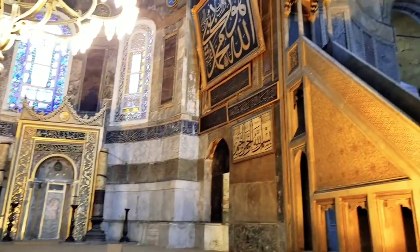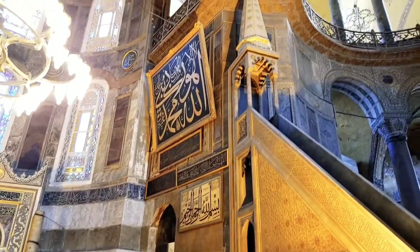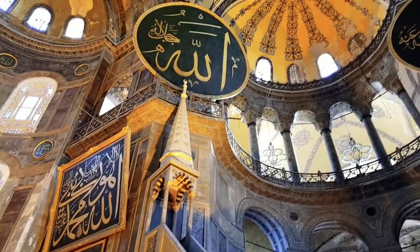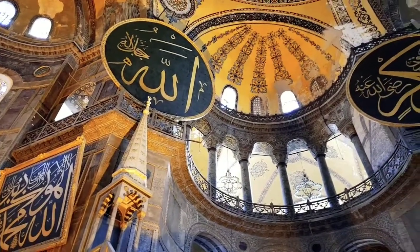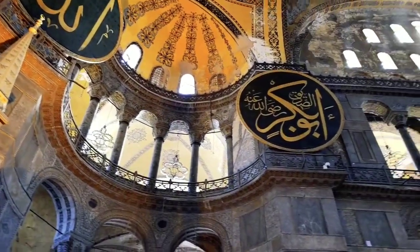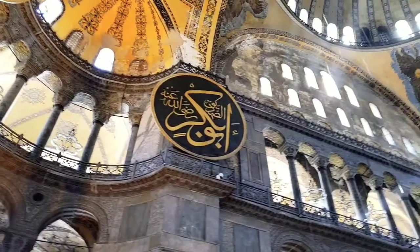Fun fact about Hagia Sophia, this is the second most visited museum in Turkey. Annually, around 3 million people visit. And this building has been damaged numerous times because of earthquakes, because it sits on a fault line.